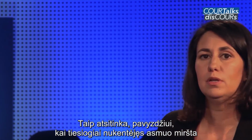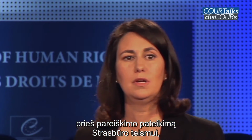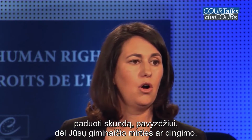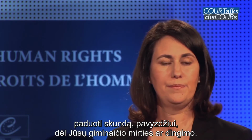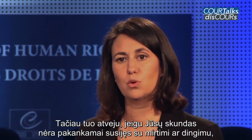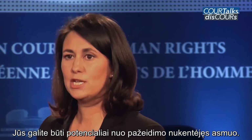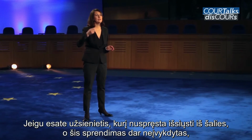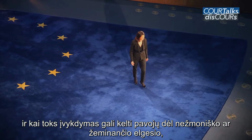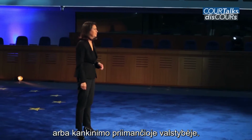This is the case, for example, if the direct victim dies before lodging an application before the Strasbourg court, and you have a legal interest as a next of kin to complain, for example, of the death or disappearance of your relative. However, if your complaint is not closely enough linked to death or disappearance, your victim status may be denied. You may be a potential victim. If you are an alien whose removal has been ordered but not yet enforced, and where enforcement could risk inhuman or degrading treatment or torture in the receiving state.